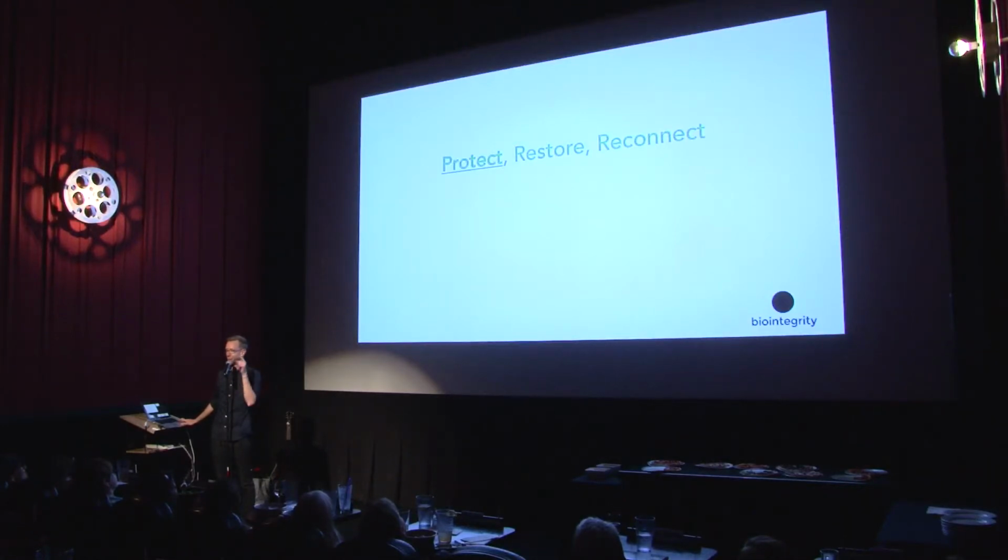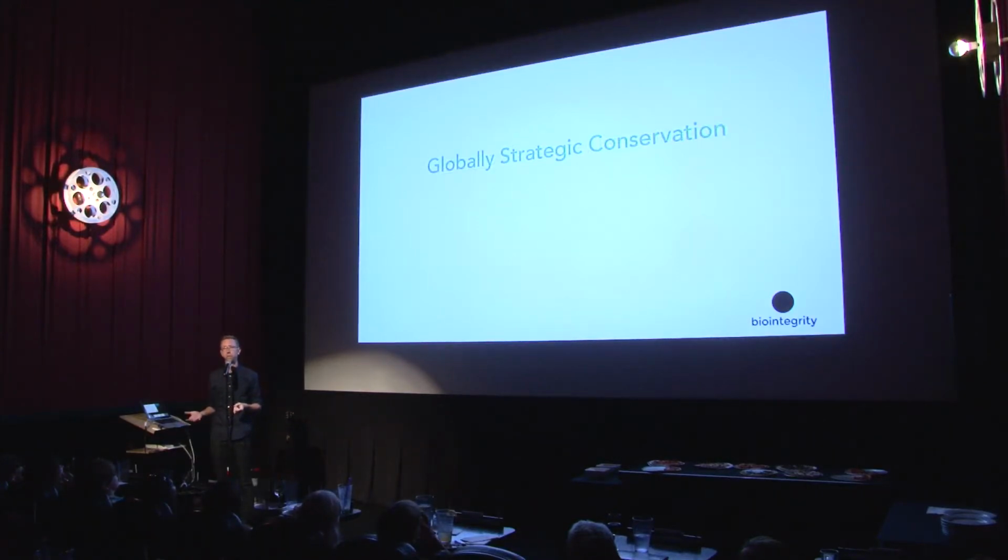There are several very important supporters here. But since it's me that does most of the work, we're focused on the first of these 3 values. Where's the biggest bang for the buck? It's in protecting the old growth systems in the tropical forests. I call this globally strategic conservation. We're looking at the place that has the most impact, most positive impact on the entire planet.